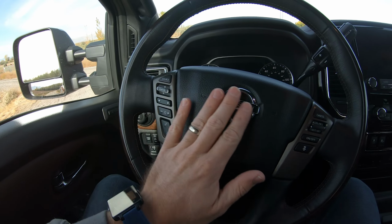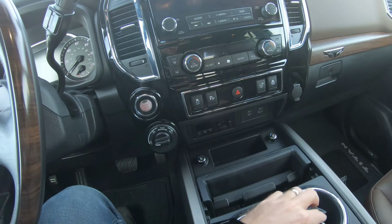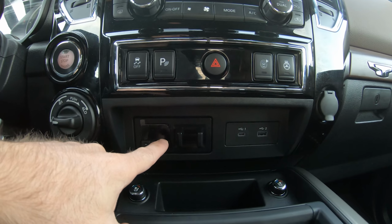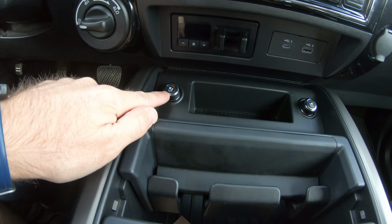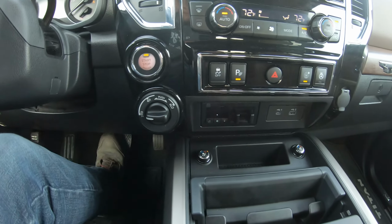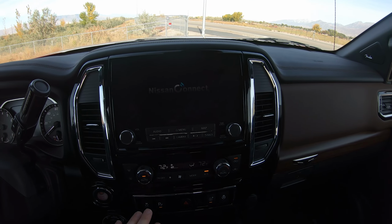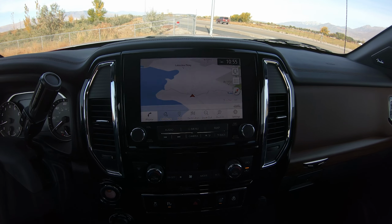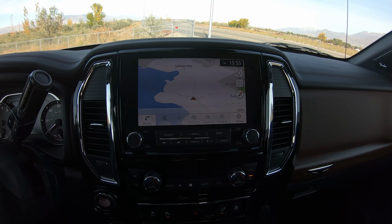Normal setup, this is kind of similar to what's been done on the other Titans and Armada recently. Does have the trailer brake controller here, a couple more USB ports, heated and cooled seats up front. Go ahead and start it up. The screen has been updated, seems to be a little bit nicer. I don't know what they cleaned this one with. It's got some stuff on it from when they cleaned it, it looks like.